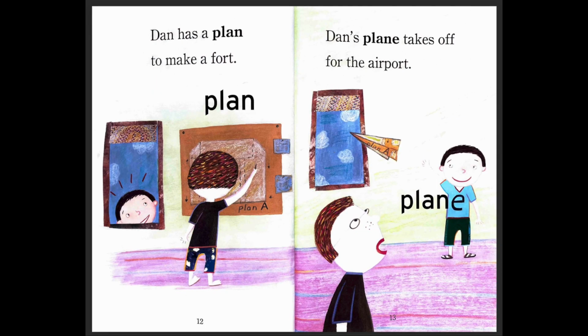Dan has a plan to make a fort. Dan's plane takes off for the airport.